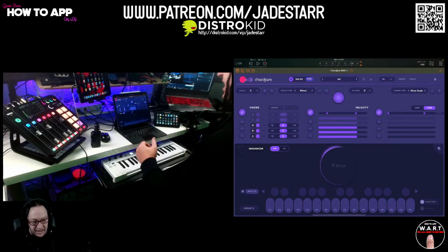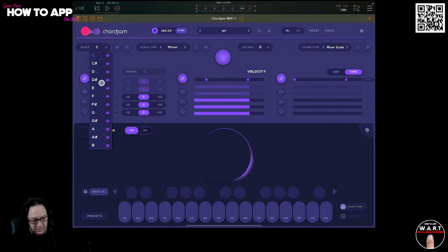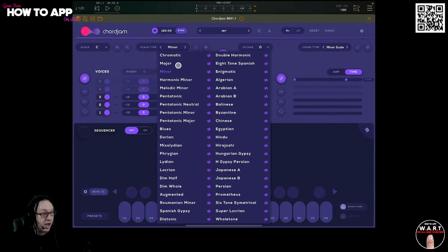And that's pretty much what it does. What you can do also is choose the scale up the top here. You can choose any kind of scale, whatever you like. You can choose your key. You can choose a whole huge list of scale types. Look at them all. There's more than you could ever want, which is great.